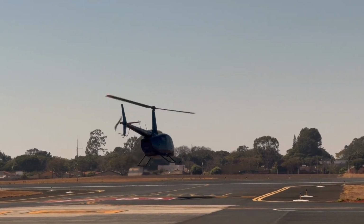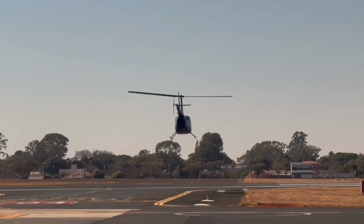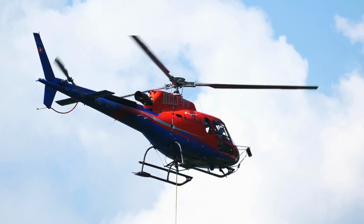So listener, the next time you see a helicopter flying overhead, take a moment to think about everything we've talked about, the ingenuity of their design, the skill of the pilots who fly them, and the countless ways they're making our world a better place.